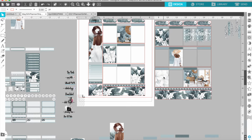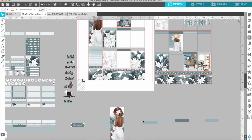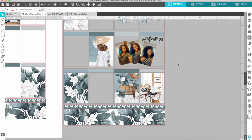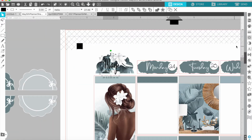So right now I am finishing up trying to decide where I want to put these boxes. I was really feeling the white floral background, and I actually kind of wish that in all of the empty spaces I would have put that there and then just put everything on top of it. That would have been like a cool little effect. I might try that one day to see what it looks like.